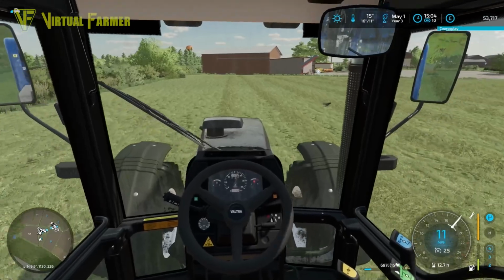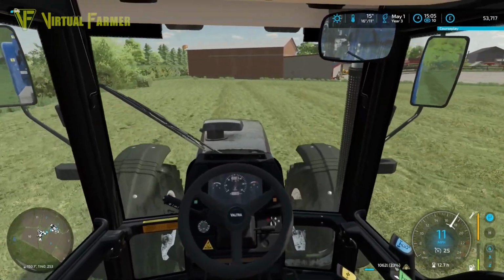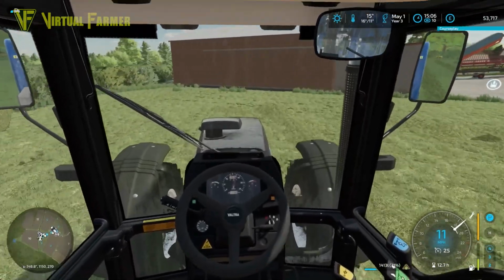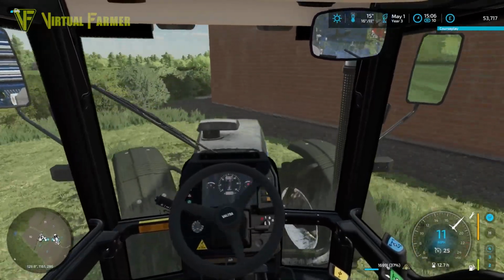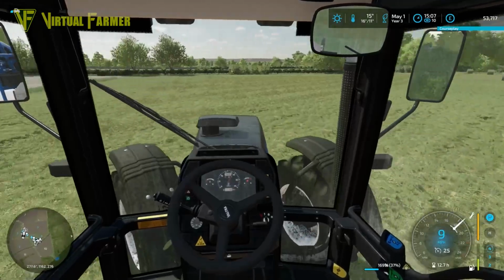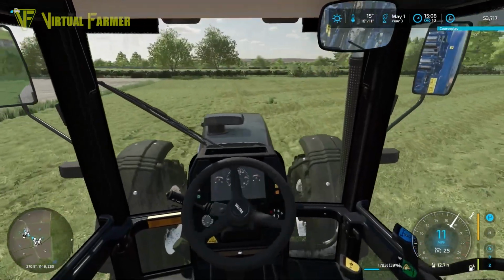I've just dropped my 4th bale off and we are on the last headland. We are on the 4th headland. I don't think we're going to get another bale off this headland, but what we are going to do is get a 5th bale fairly quickly after that. As a result, that's already hitting my target for this, which is great.